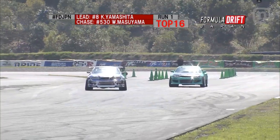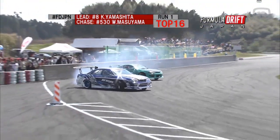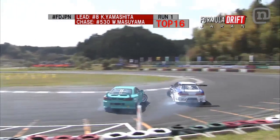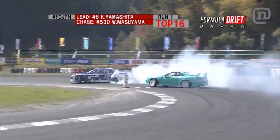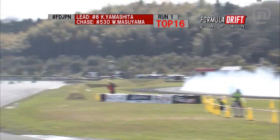Okay, next battle now. Yamashita leading, Masuyama following. Yamashita, one of the OG drivers here. Masuyama, one of the young guns. And using that energy very appropriately in the first couple of corners, but falling back on the second half of the course.